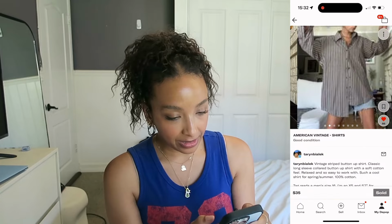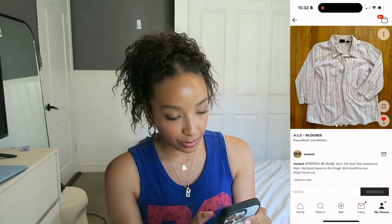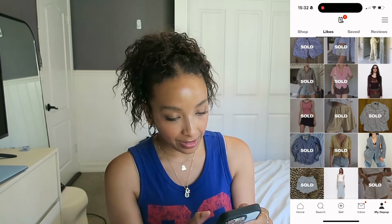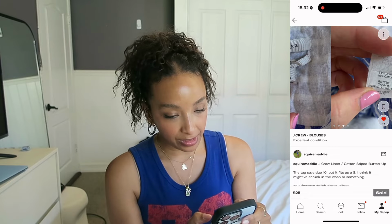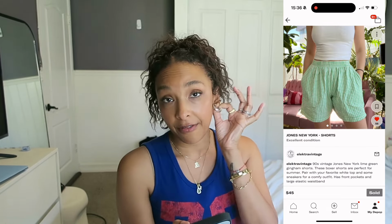Here's one that's a men's, but that's a nice fit. Another blue, 15 bucks, that's not bad. It's not vintage or anything. This one, another blue. This one is linen, so just really interesting materials is always fun for summer.